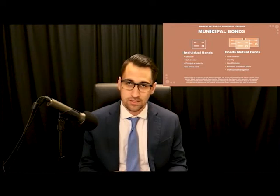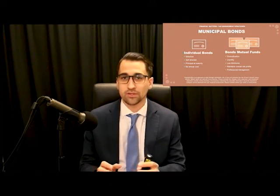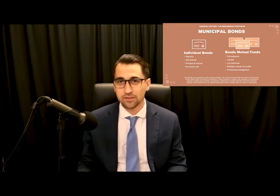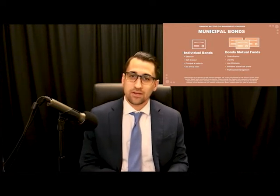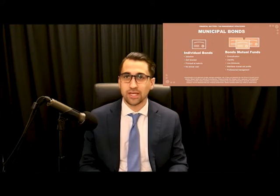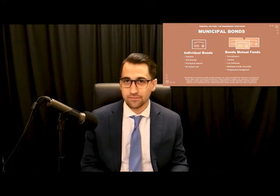There are low minimums a lot of times to get into these funds. You can fit it into a portfolio with a certain risk schedule, and you do have somebody professionally managing that fund, right? The downside with a bond fund is that because there are a lot of existing bonds in that fund, as rates change in the current environment, that does impact the price of that fund.